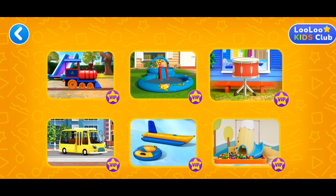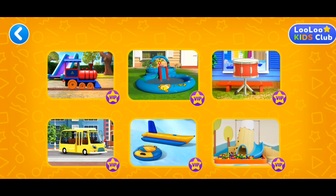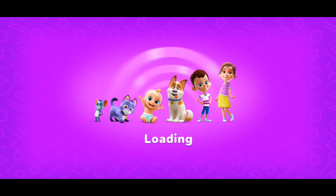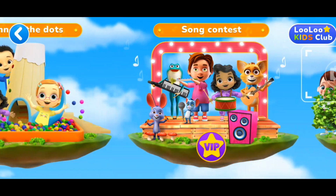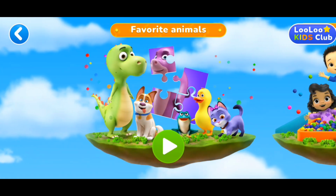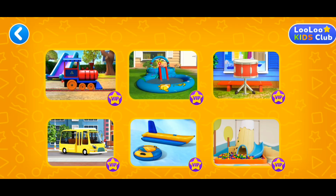Where shall we play? Choose a game to play. What shall we play with? Choose a game to play. Tap the island to start the game. What shall we play with?